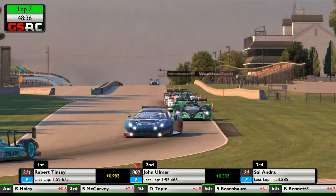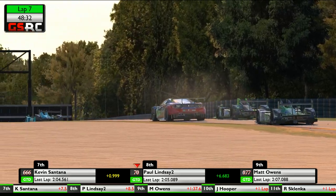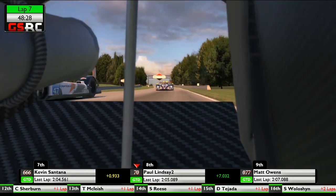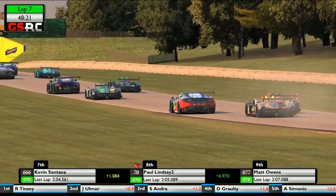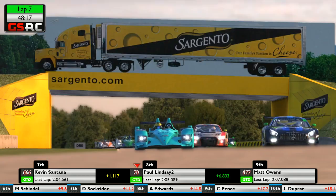Paul Lindsay is up next. He's going to be passed by Tinsey easily before turn 1. The rest of the prototypes have to wait patiently. And this is giving Tinsey the gap that he's been wanting finally. Oh, almost contact back there between Lindsay and Gralti. They came out of that safe.